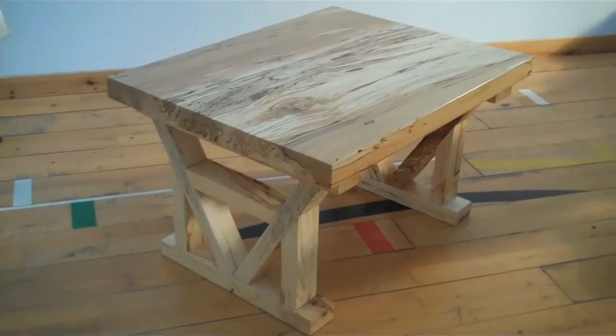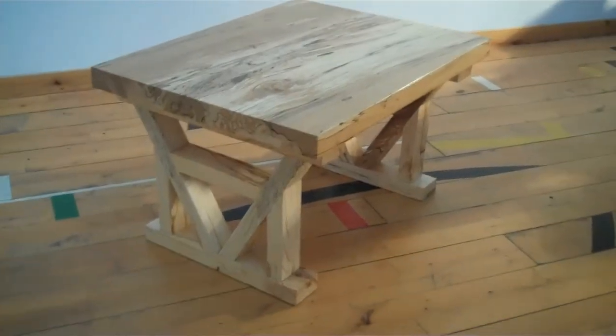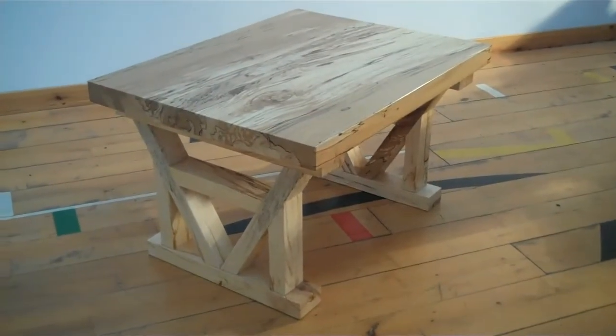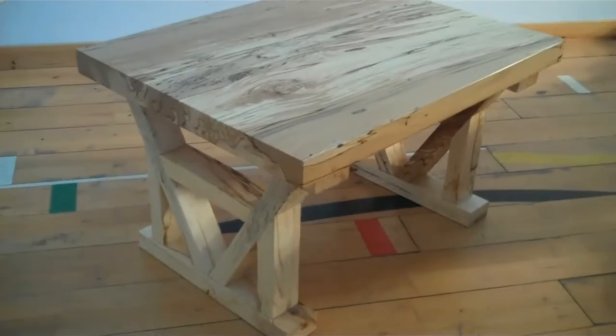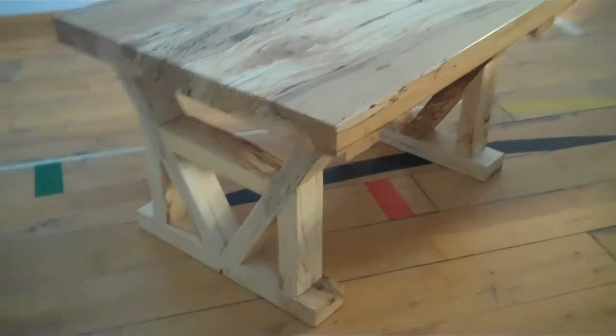Okay, hello everybody. We just got some new tables. Andrew from Strathearn Woodwork just popped in, dropped in some new tables. That's a spalted beech little coffee table.